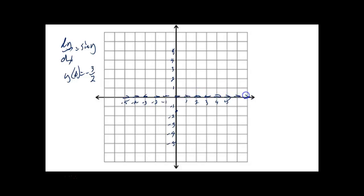Now what else is sine equal to 0? The next 0 you hit for sine. Pi, right? Sine of pi is 0. Well, what is pi? 3.14, right? So just beyond 3. So here you have a bunch of zeros again. I'm not sure if it's exactly 3.14, but you get the idea. Okay, so those are easy to put in.